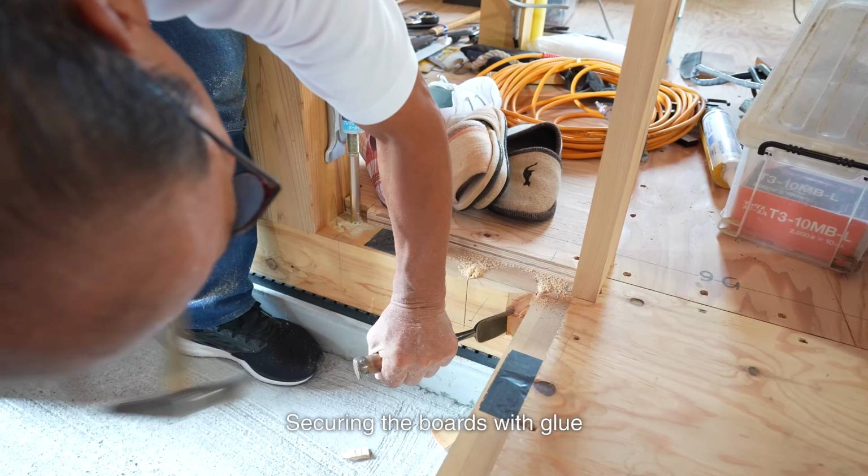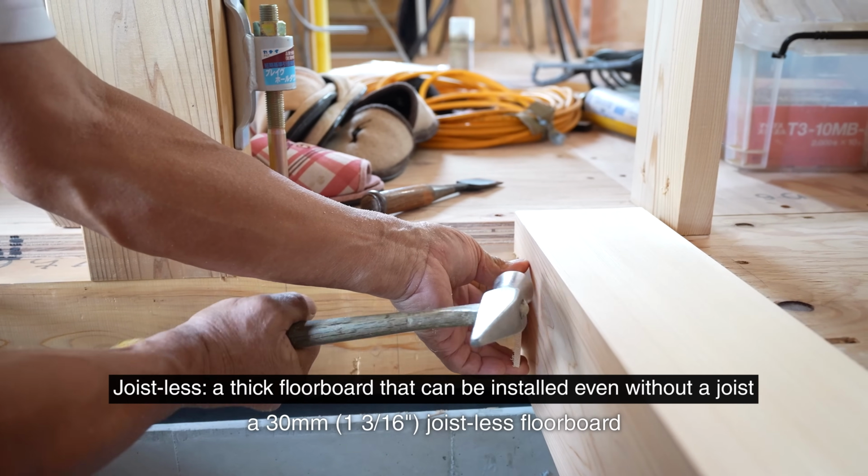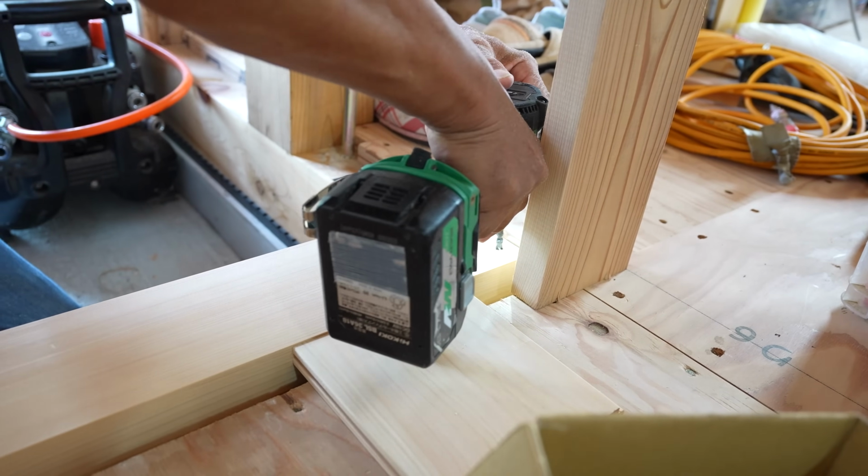Securing the boards with glue makes it stronger than installing a 30mm joistless floorboard, and it eliminates squeaking, one of the method's advantages.